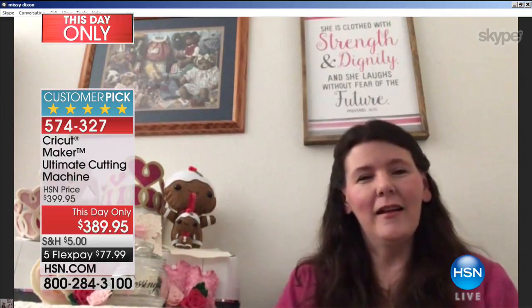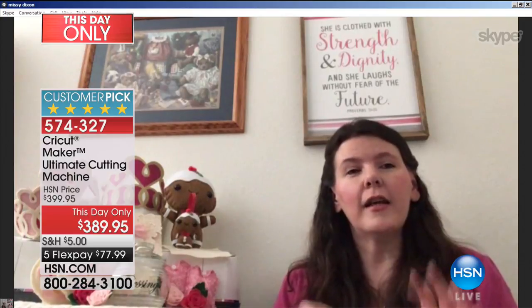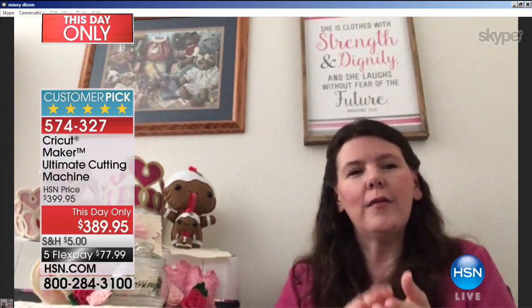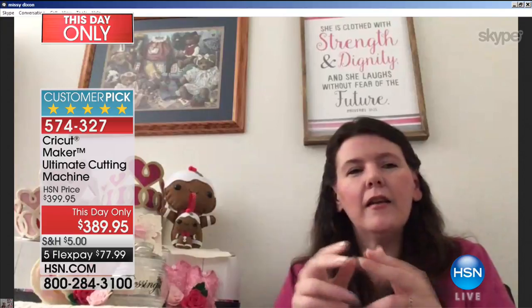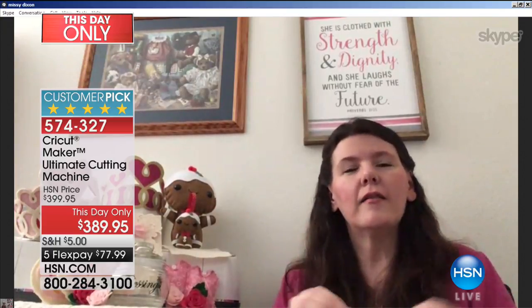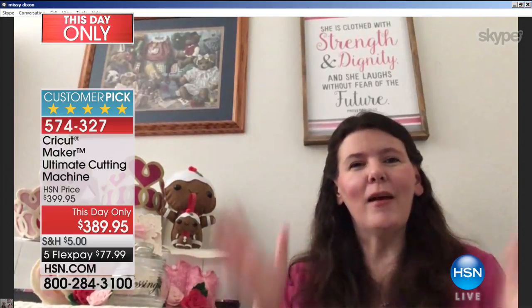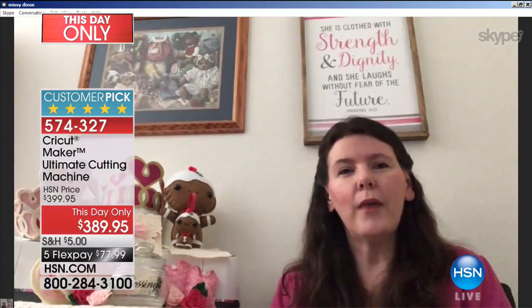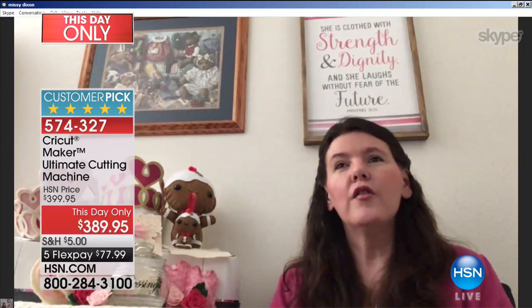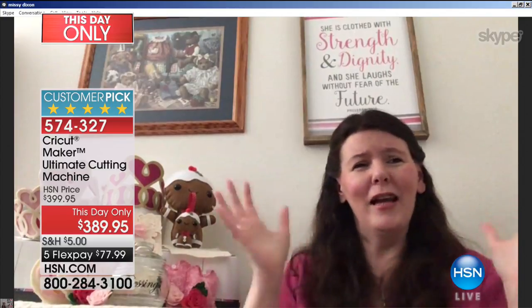So how long have you been sewing, Missy? 20 years. And the thing that I dislike most about sewing is cutting out the pattern piece, making the little notches, marking it. Because no matter how concise you are, you always mess up. But the maker does it. Now I love to sew. I've always said, if only the pattern pieces would come pre-cut, I just want to get to the sewing. That's what I love, the sewing.